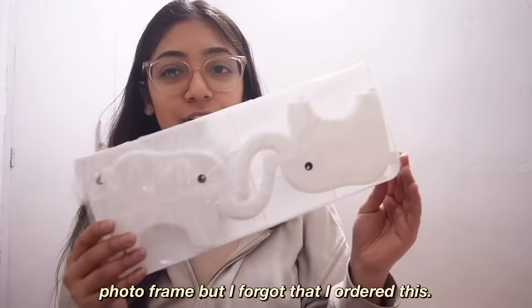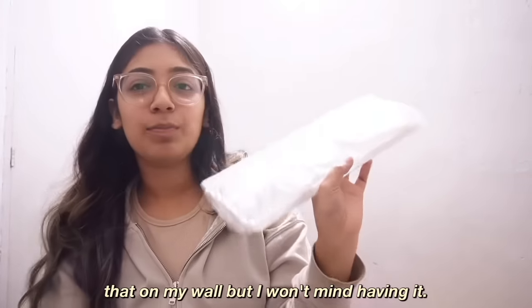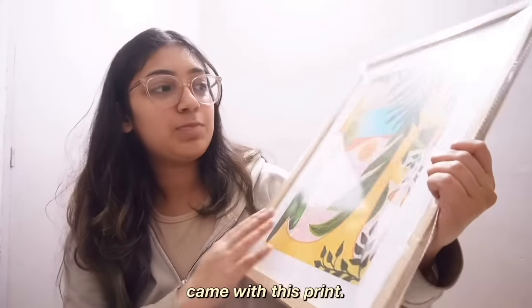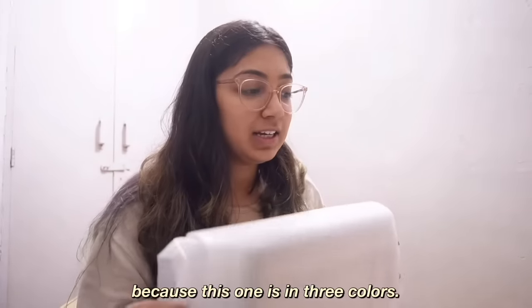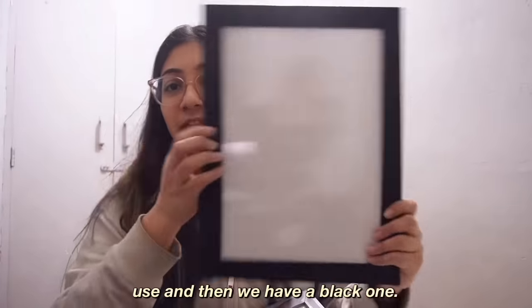I forgot that I ordered this. It's supposed to be a stand. I don't know if I want that on my wall, but I won't mind having it. Oh, this one's so pretty. Wow, I love this. But this one came with this print. Obviously, I'm not going to go with this print. I just thought this is cute. Okay, this one is in three colors. We have dark brown, a white one, and a black one.